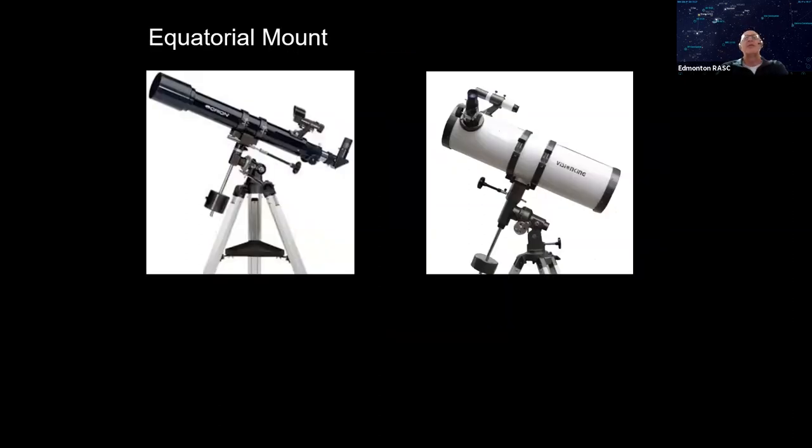The last kind of mount, which you'll often see sold with the smaller telescopes, both reflectors and refractors, is called the equatorial. There's a couple of examples, a refractor on the left by Orion, and then something by a company called Vision, some name. And those are mounted, and you can see that they have the knobs for moving it up and for moving it. And there's that shaft extending down parallel to one of those tripod legs. And that's got a counterweight system. So that's the giveaway, that is an equatorial mount.